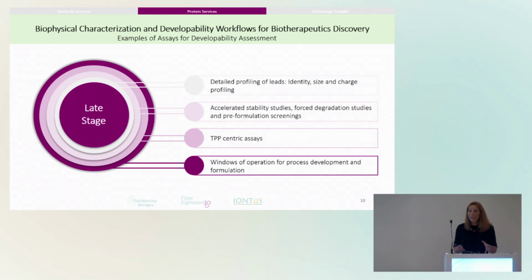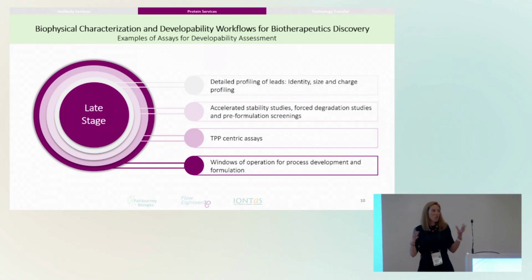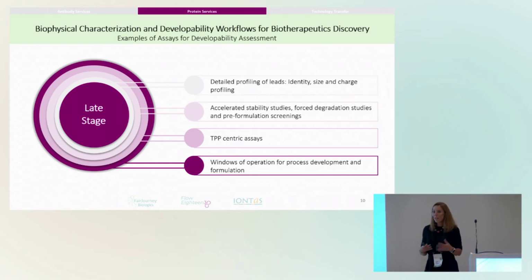For the late stage, then, we start changing a little bit how we need to look at things. We're talking about a much smaller group of molecules, and we really want to get to know these molecules, right? We want to understand their molecular properties, but we also need to understand how they will behave in time. So at this point, we start caring about their stability.